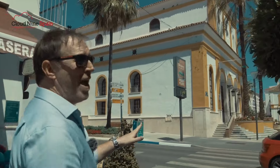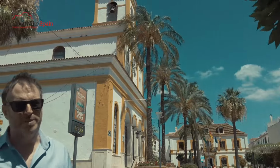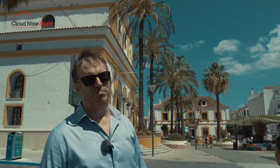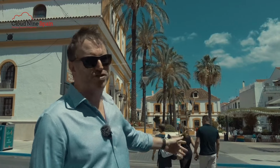So this is the square, the main square. Always in Spain, the main square will be the one with the church in. And this is a lovely church. This is where they have all the Easter processions. I was actually here a couple of months ago for the Easter marches and processions, which was fabulous. And the main square, really family friendly. Kids are safe there. Lots of restaurants again. It's a nice place to be.